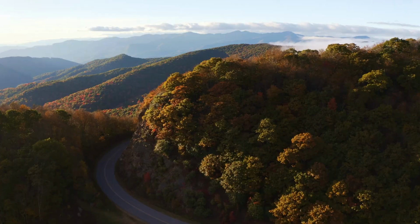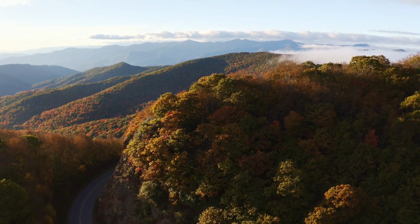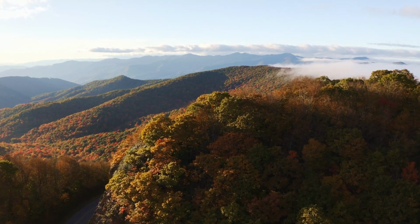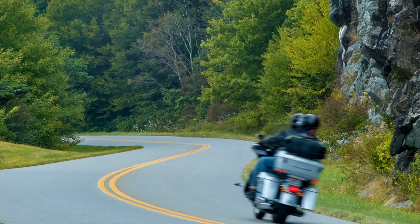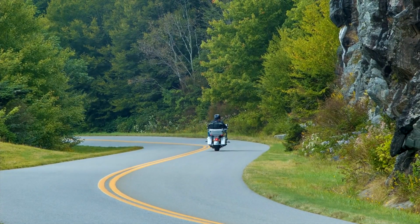Pull off at Devil's Courthouse, Cowie Mountain Overlook, or Looking Glass Rock View for photo ops that don't require a single step. In autumn, the hillsides explode in a fiery tapestry of reds, oranges, and golds, and traffic slows as visitors stop to drink it all in. Pro tip: bring snacks and a full tank. There are long stretches with no services, but plenty of beauty.